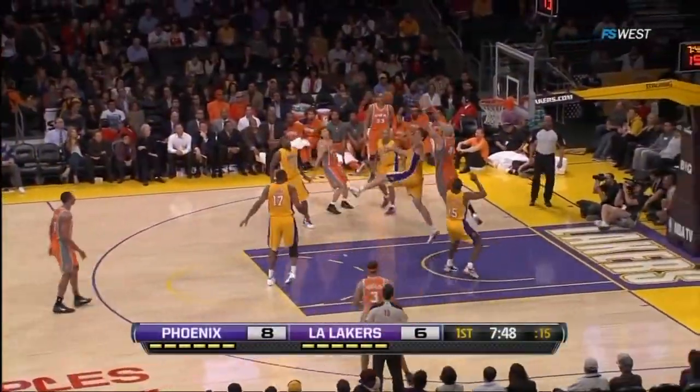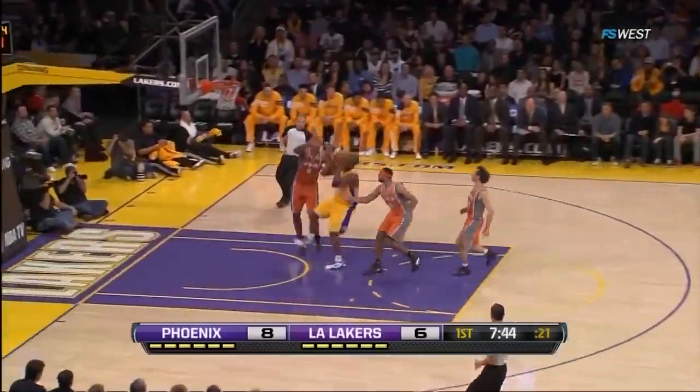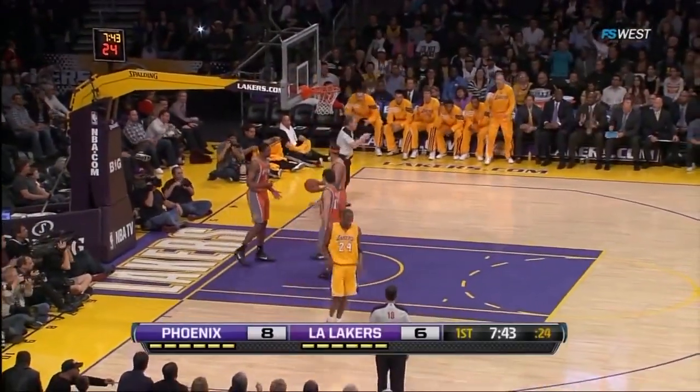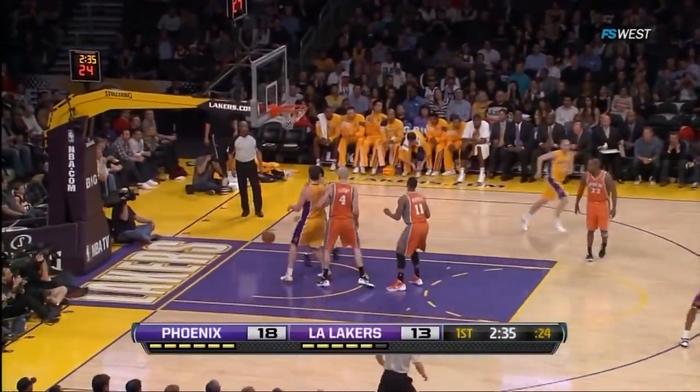Buddy. Lob pass, that's a good read by Powell to steal it away. The pass from Nash. Here goes Kobe all the way to lay it up and in. Steady sustained. And he's played pretty well. When we saw the Suns the first time, he had just signed. Better knock it down.